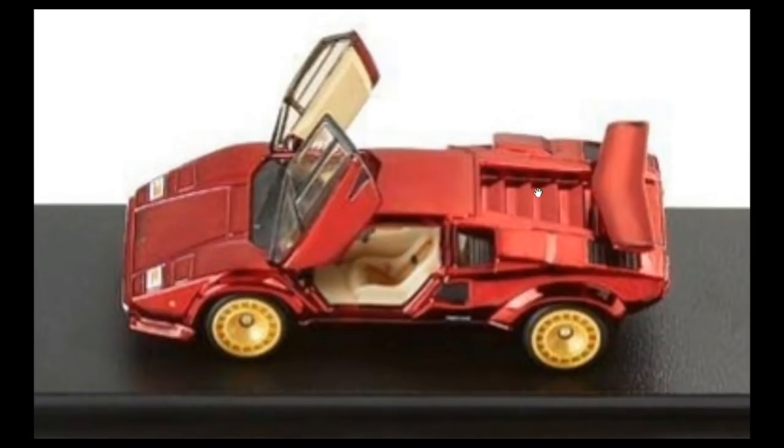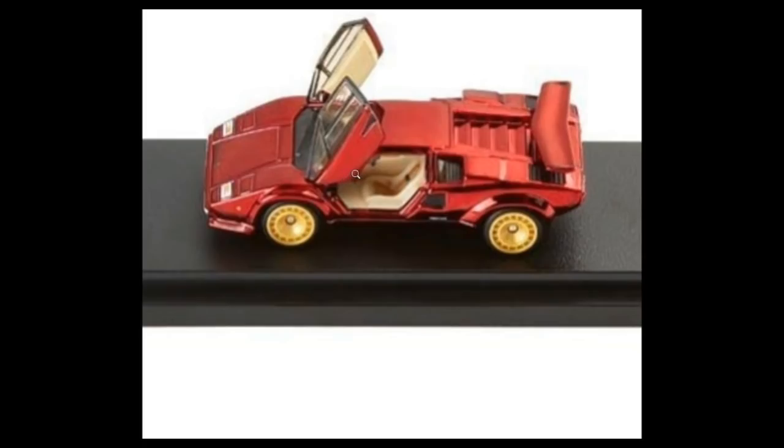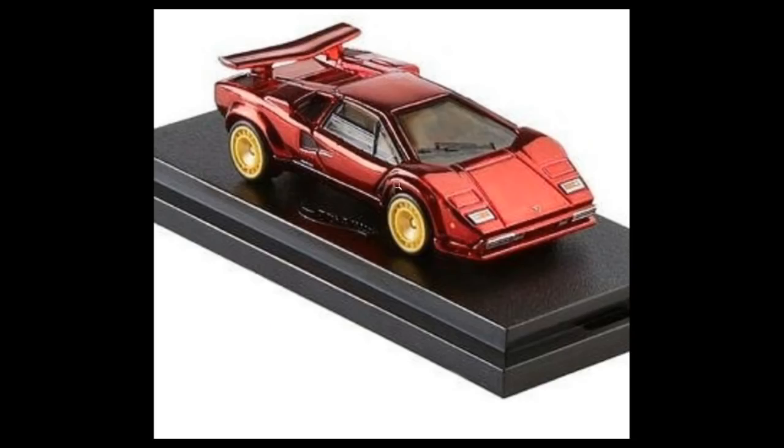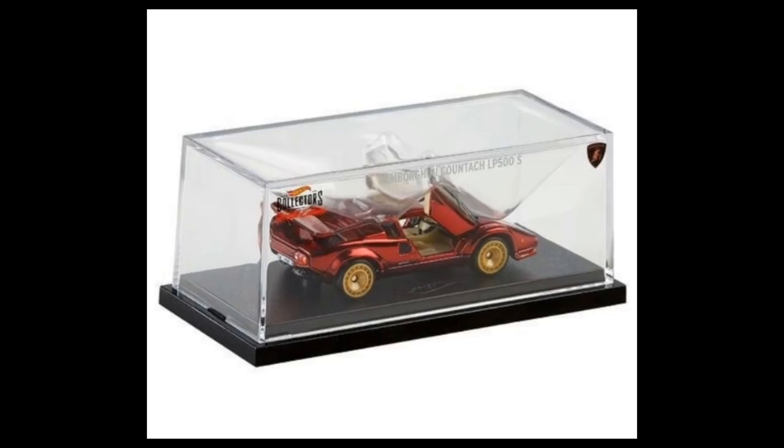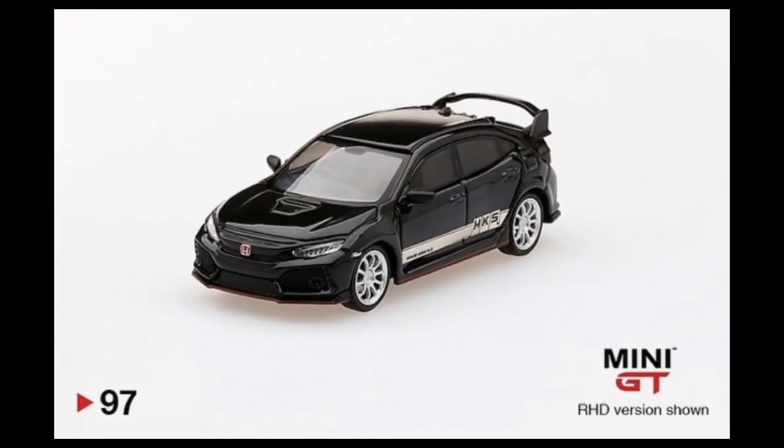And RLC car here, I featured this one in the previous videos ago, and this is an RLC Lamborghini. Again, check out the opening doors, it looks good. Here it is again. Everything in this car looks amazing. Even the rims, it matches well with the car. The interior is tan, again suits well with the red paint job. And this one here comes with the acrylic case and acrylic base. So Hot Wheels has released tons of cars right now with the acrylic case, so pretty neat job by Hot Wheels.